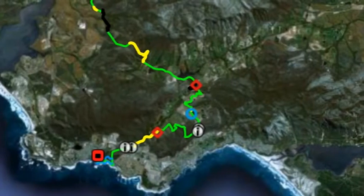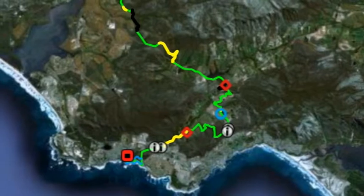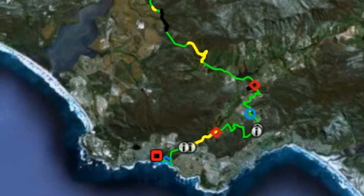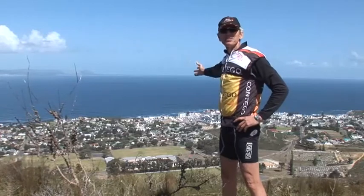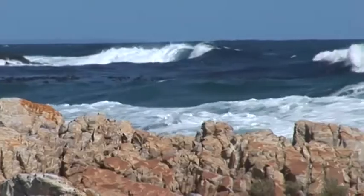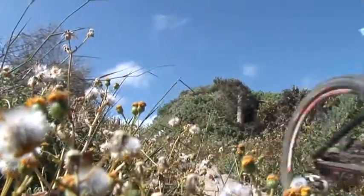From Hamilton Russell to the finish, just after Hamilton Russell there's a steep climb. It's what we call the big putt. Up to the Rotary View Drive, so that's quite a climb, keep it in mind. As soon as you hit Rotary View Drive, have a good look, it's just one of those stunning views, and I would think especially for the guys coming from inland, that's why you're here.